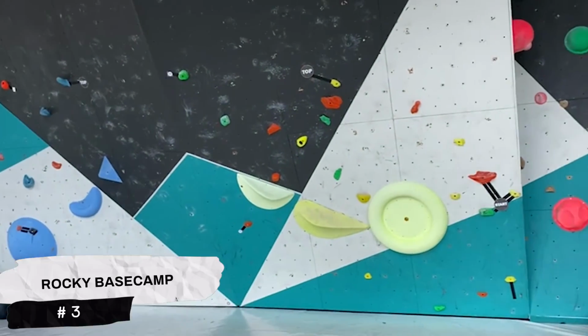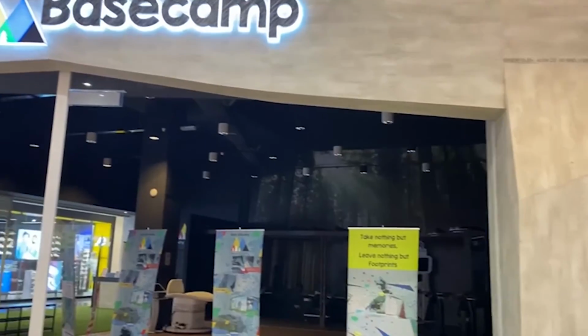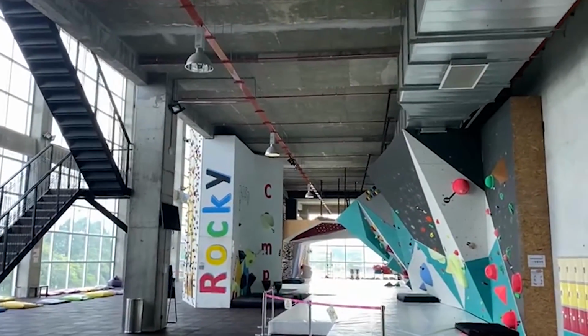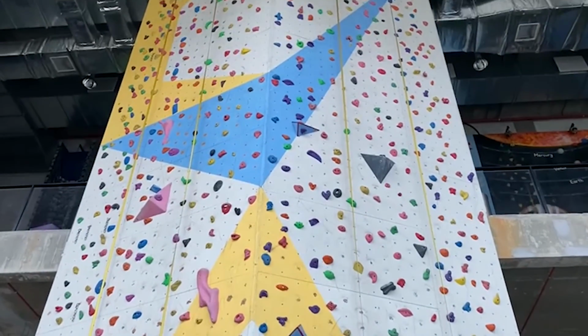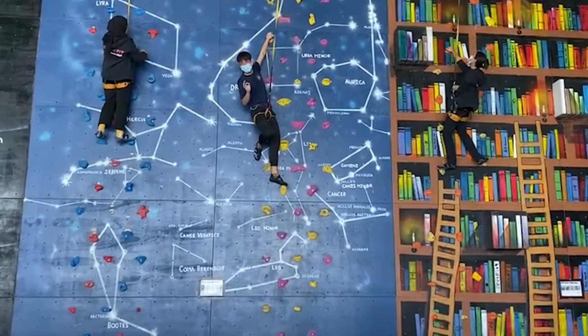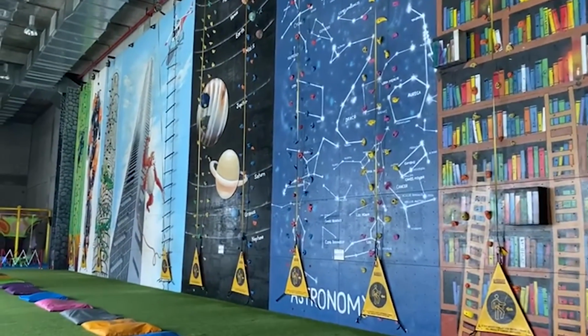Number 3. Scale cool walls. If you enjoy a little adrenaline rush, head to Rocky Basecamp in Brow City. This funky, mammoth-sized space houses a variety of climbing walls and bouldering routes. Kids will definitely dig the fun walls, easy climbs with eye-catching backgrounds of orbiting planets, constellations, robots, and even a library-themed wall with protruding books as holds.